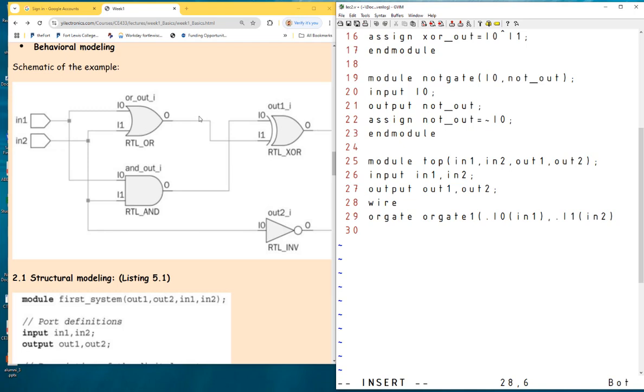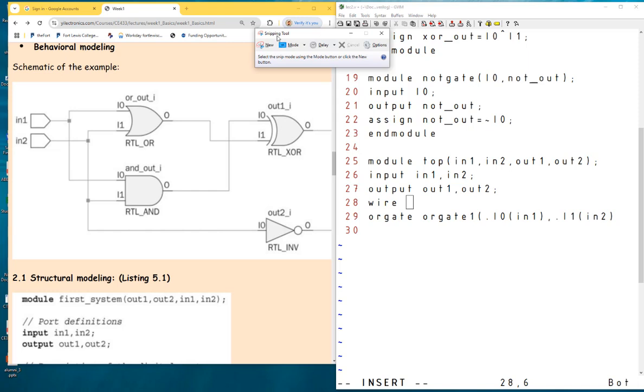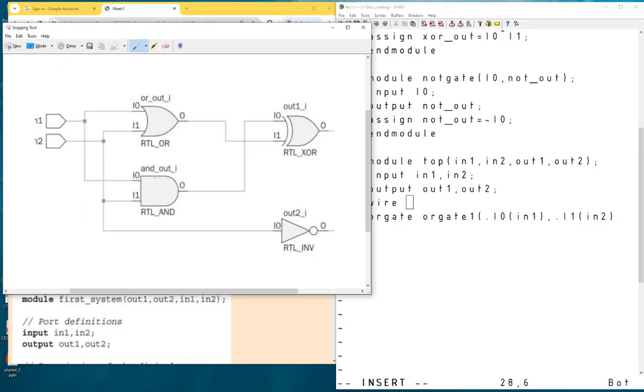So let's call this one... I have to make a snapshot, since I can forget this really easily. Let's call it wire 1, W1, W2. Do I need a wire here or no? No. Why? Straight from the input. It's a port, right? It's available from the top. It's already declared. But the wires are not declared.